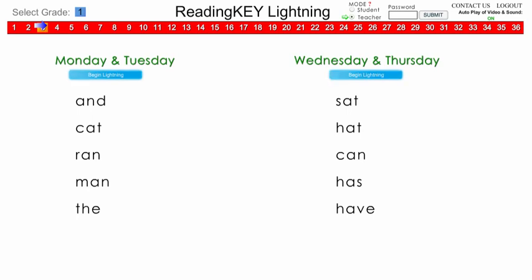Okay, so now I've shown you the words that we're going to be using in the program. But the next question is, how are we going to get your child to learn these words? All right, so let's say that we're on lesson 3, week 3, and we're going to begin the words here. So I click on the glowing blue button.